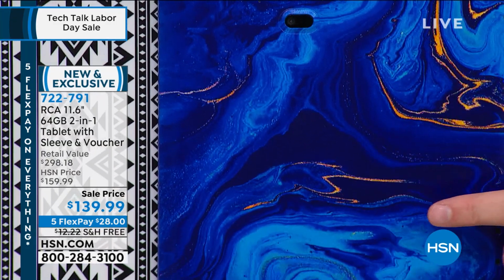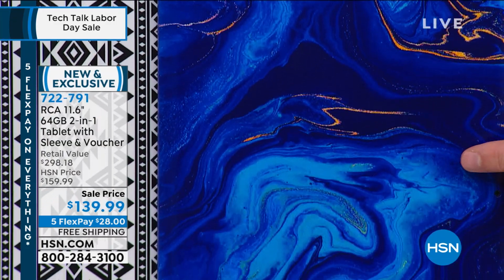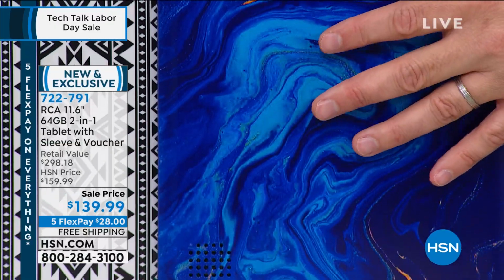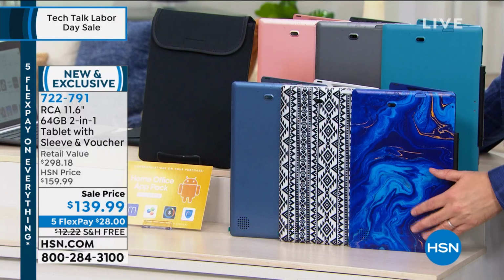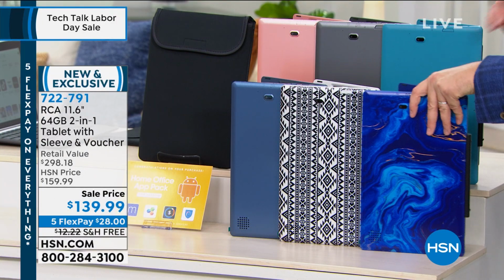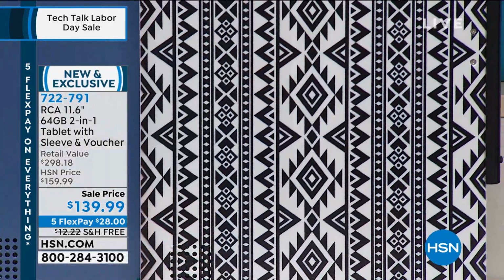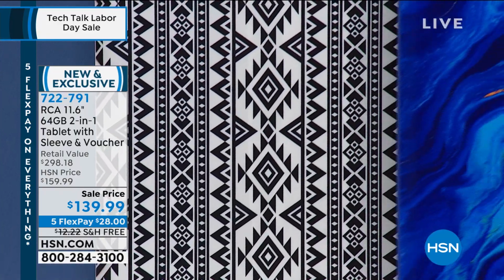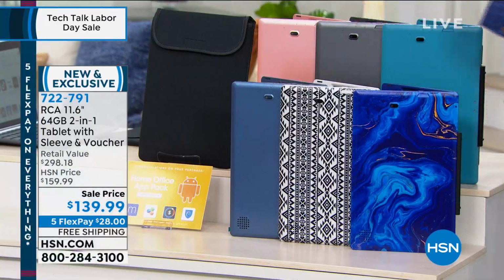I only have 100 left, 100. So we'll sell out of the blue marble right now. This will not be available after this presentation. Blue marble with the beautiful streaks of gold in there. This is the new global color. Let me just show it in full view. There's the black and white. That was popular yesterday. I'm excited to see how it does tonight. And then we have our navy down front as well.